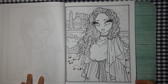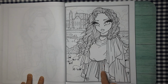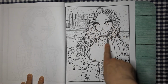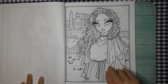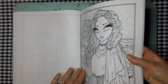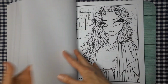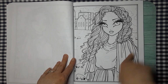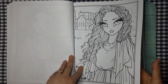Okay, this girl looks like she's probably Ireland with the Celtic knot on her belt. Curly, I could picture her with curly red hair. Love the countryside. Oh, there's even a rainbow right there in the background. So pretty. And here is the more detailed page.